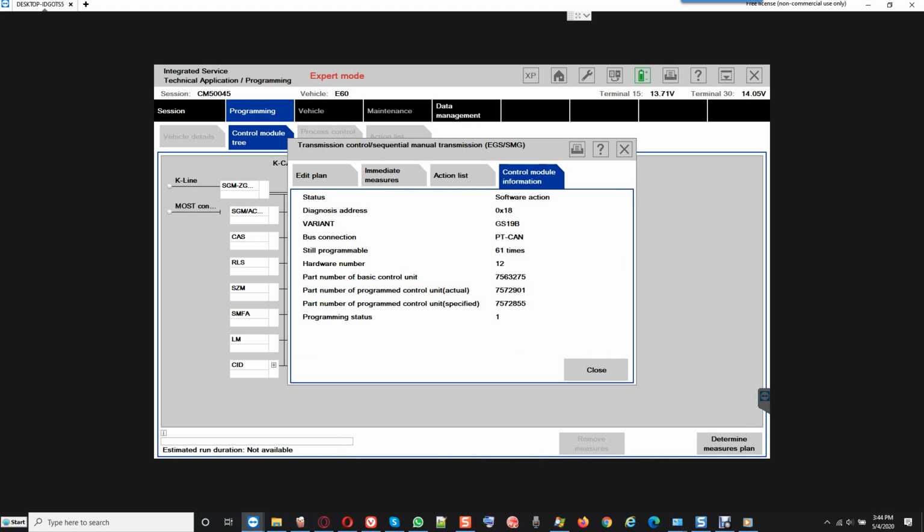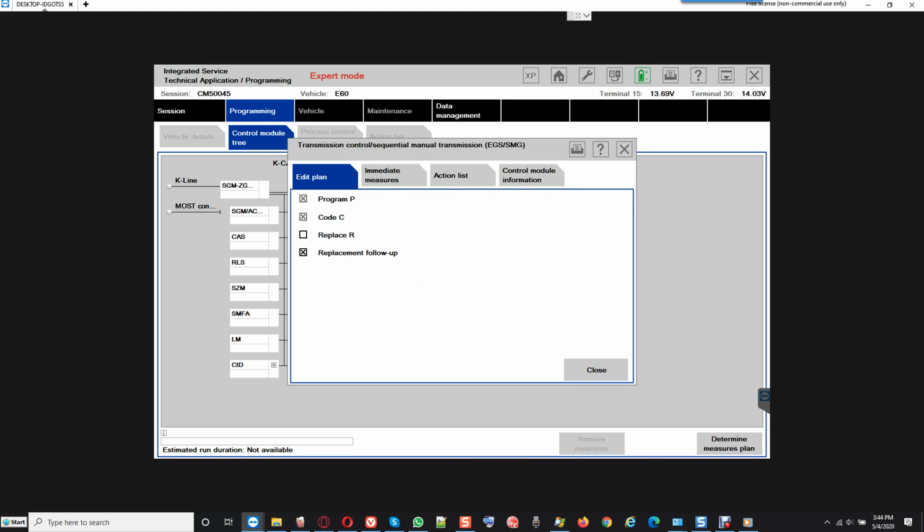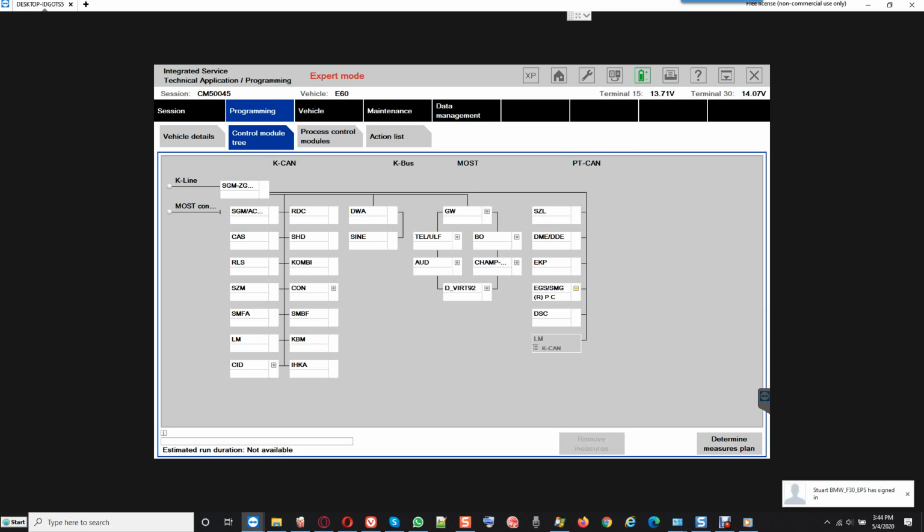And then we're going to check out the plan. It checks it off here as programming and encoding and replacement follow-up. This replacement follow-up, we're going to alter and change the VIN number, all right? So we're going to determine measure plan.